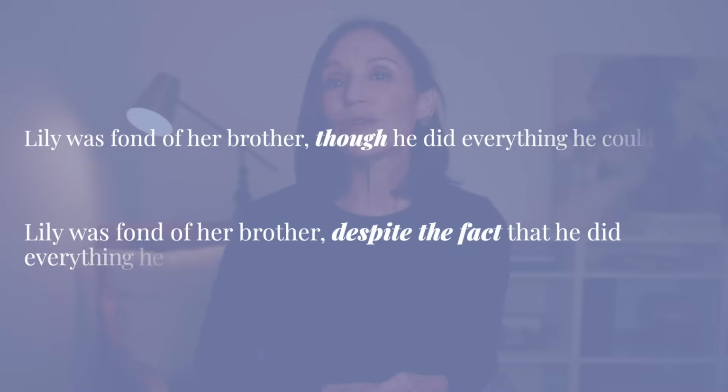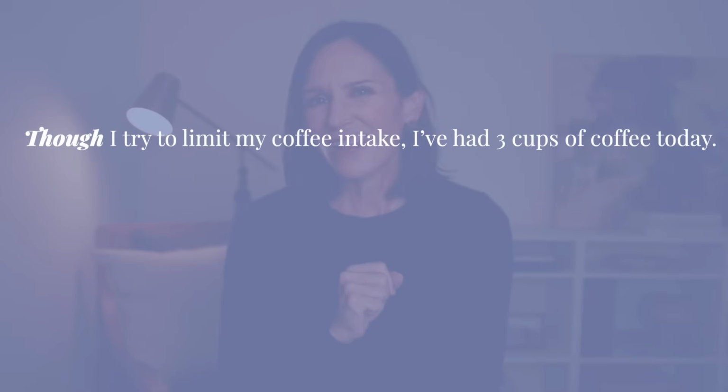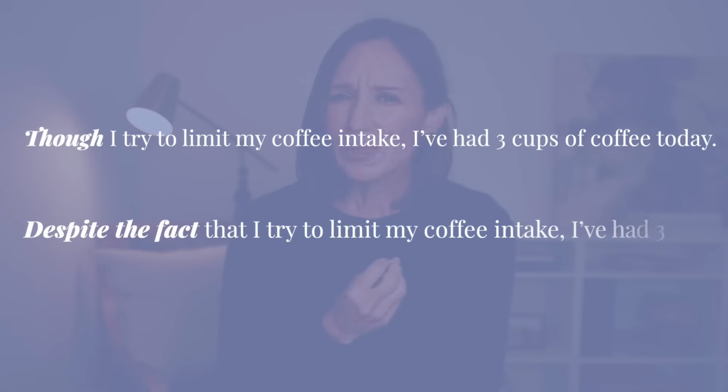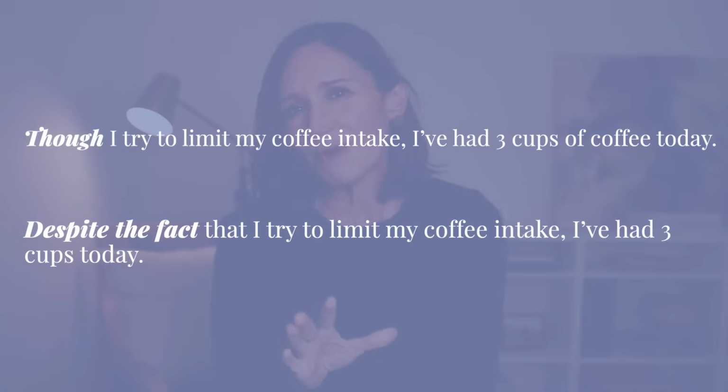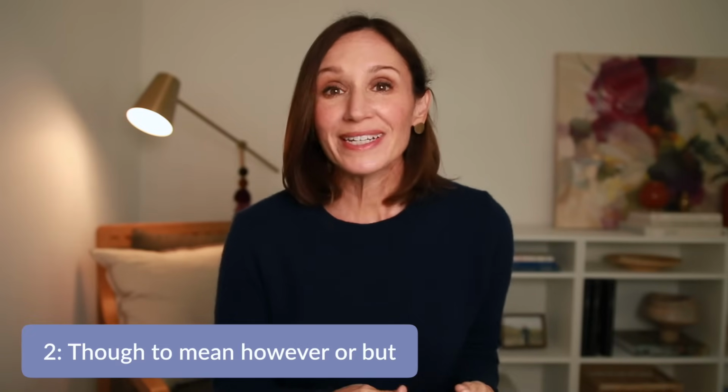As you can see with the use of though and despite the fact that, we're indicating contrasting or opposing statements. Here's another example. Though I tried to limit my coffee intake, I've had 3 cups of coffee today. Similarly, I could use despite the fact that I tried to limit my coffee intake, I've had 3 cups today. The second use of though is in place of the words however or but. And when we use it in this way, it intends to weaken or soften the previous statement.